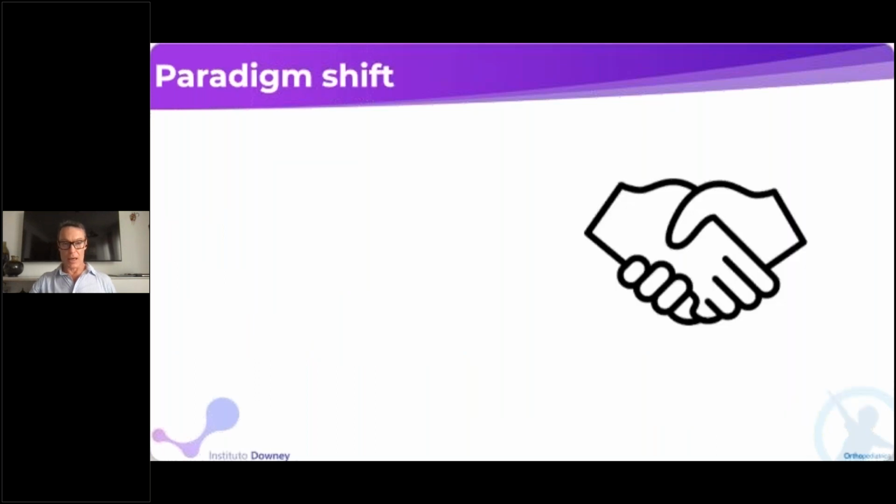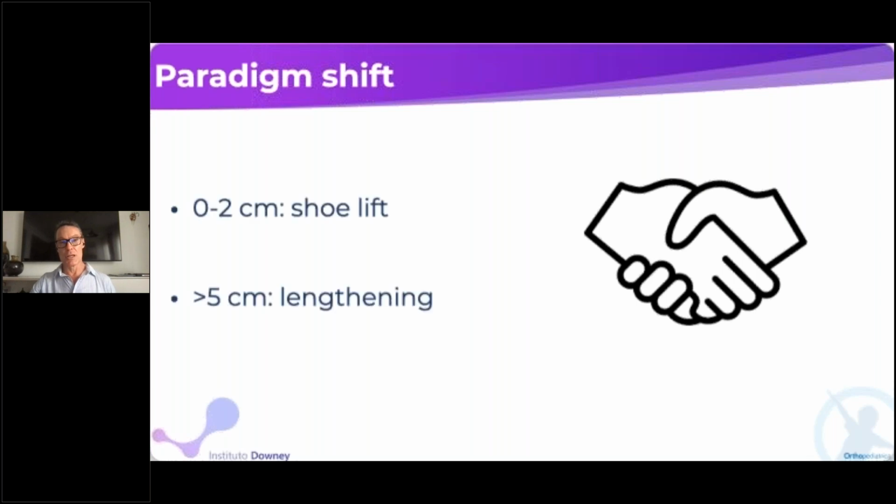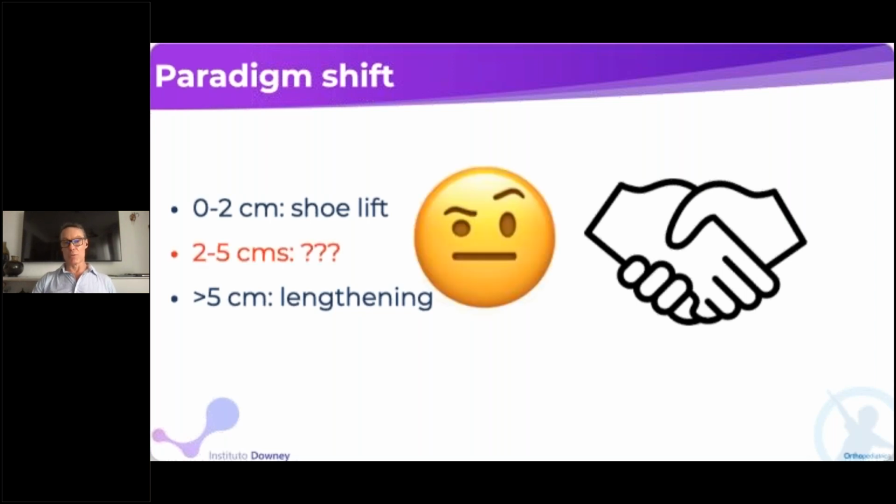So I think we can all agree that any leg length discrepancy above 5 centimeters should be treated by lengthening or a combination of lengthening and shortening. And we would also encourage patients to use a shoe lift for discrepancies less than 2 centimeters. However, what should we do with the middle group?